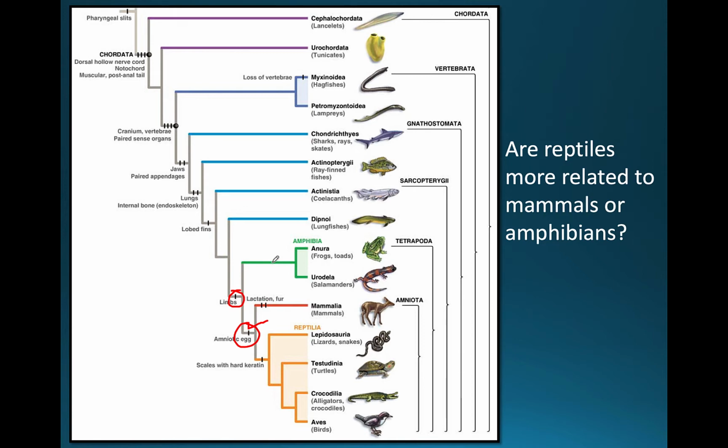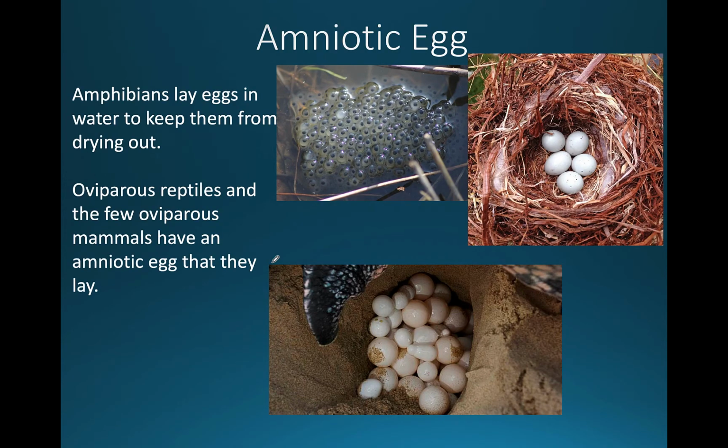So let's talk about this amniotic egg. When we talked about the amphibians, we mentioned that they have to live near water because that is where they lay their eggs. And if they didn't do that, the eggs would dry up. Because of that, it's really important that the habitat for amphibians is near fresh water. And we see that here in this picture with these frog eggs. So it was incredibly important that reptiles and mammals have an adaptation that allowed them to move further away from water so that their eggs would not dry out. And the adaptation was this amniotic egg.